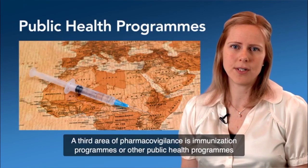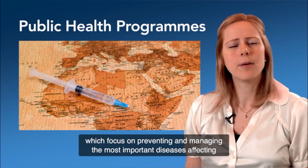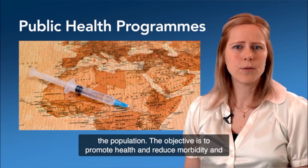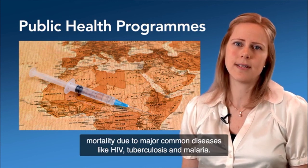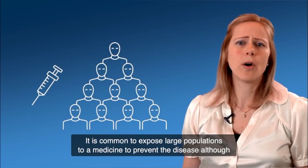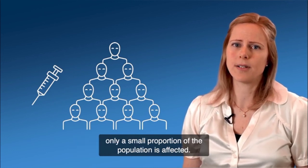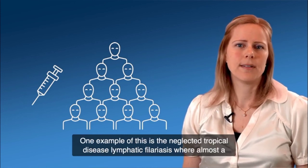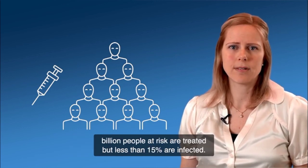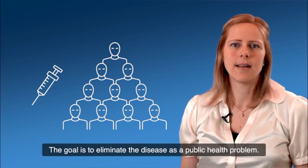A third area of pharmacovigilance is immunization programs or other public health programs which focus on preventing and managing the most important diseases affecting the population. The objective is to promote health and reduce morbidity and mortality due to major common diseases like HIV, tuberculosis, and malaria. It is common to expose large populations to a medicine to prevent the disease, although only a small proportion of the population is affected. One example of this is the neglected tropical disease lymphatic filariasis, where almost 1 billion people at risk are treated, but less than 15% are infected. The goal is to eliminate the disease as a public health problem.